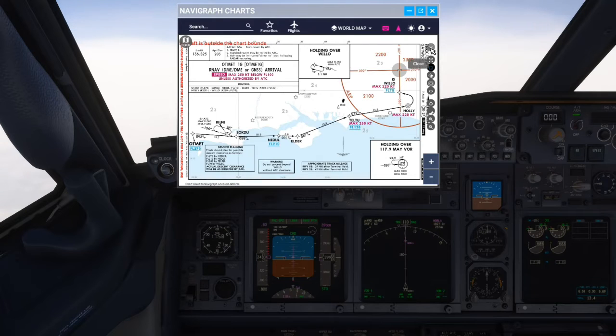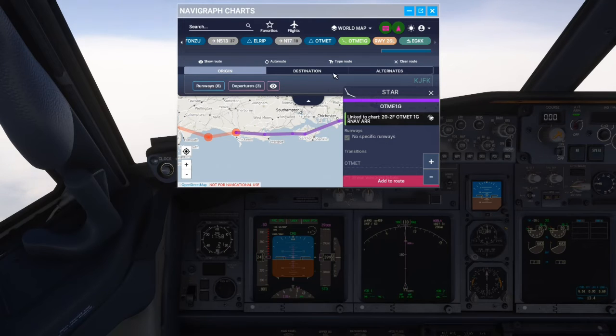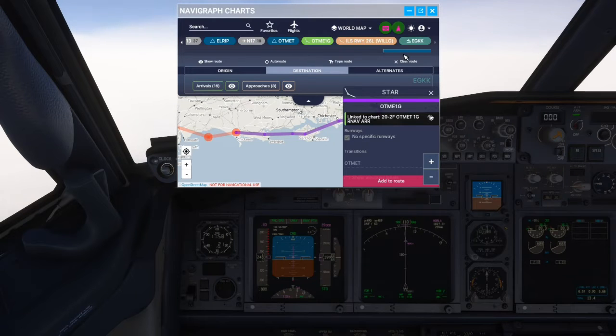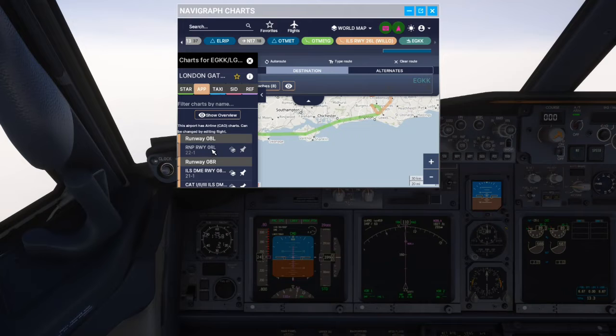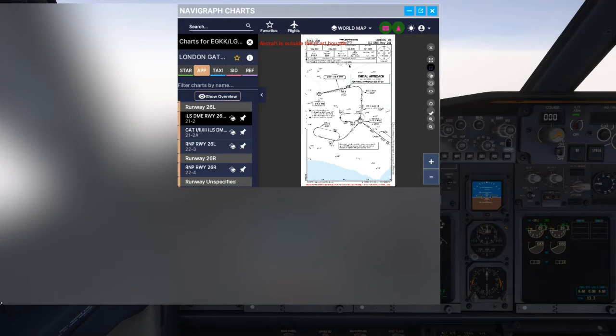Now, if I call up the arrival procedure, let's go over here and select our approach. We're looking at ILS 26 left for now, unless the wind situation changes as we get closer. Now, if I were to call up the charts for the airport over here in my Navigraph, 26 left, let's see. So we should have initial approach. So here it is over here. Let me see if I can make it a little bigger.